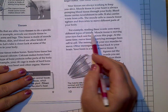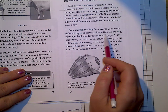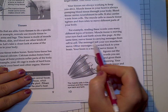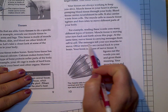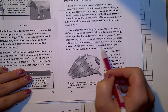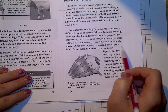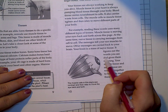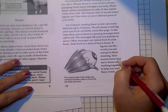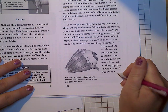For example, reading these words uses many different types of tissue. Muscle tissue is moving your eyes back and forth across the page. At the same time, nerve tissue is carrying messages from cell to cell. The messages tell your eye muscles to move, or other messages are carried back to your brain. Your brain is a mass of nerve tissues. It figures out the words you see and gives them meaning as you read. Your muscle tissue and nerve tissue are working together to help you read these words.